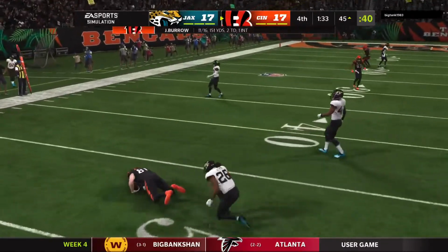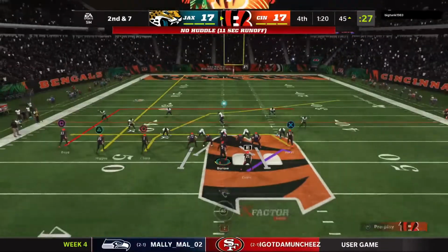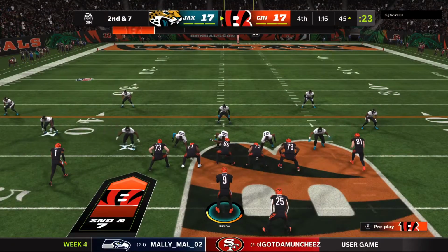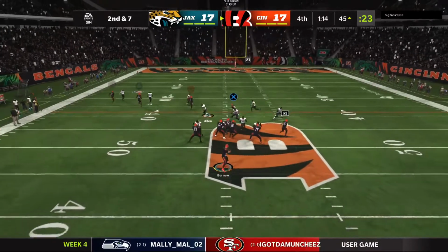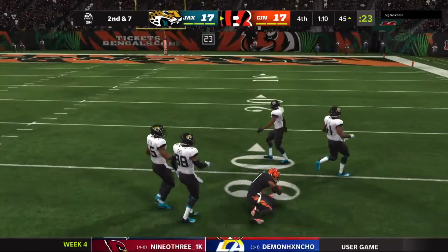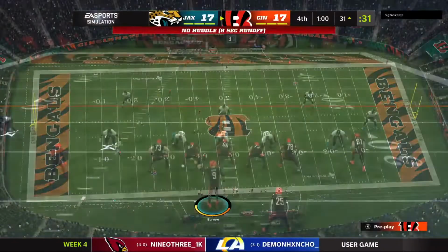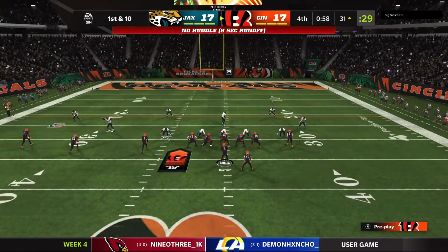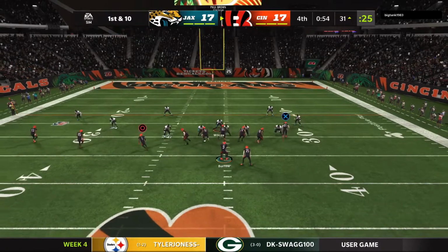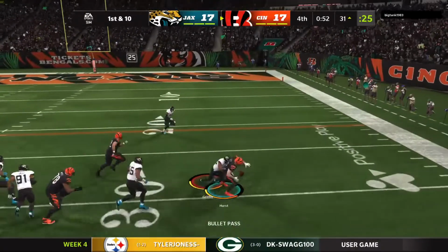Meanwhile, Burrow's throw here on target to Hurst. 3 yards the gain there, 2nd down. Burrow. He will find his man Chase, complete. And he's going to have another 1st down as the tackle's made at the Jaguars' 31-yard line. Burrow to his old LSU teammate Chase for a Bengal 1st.